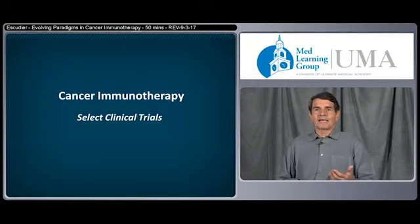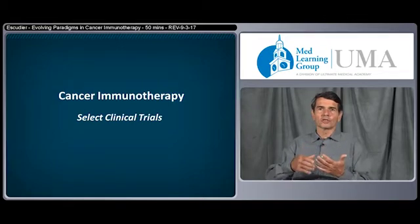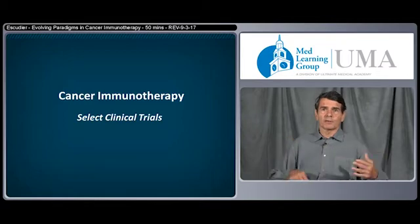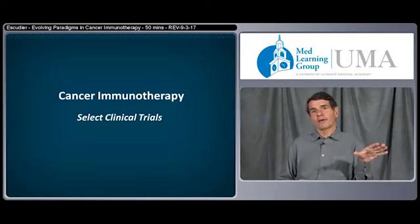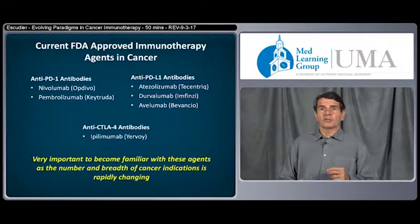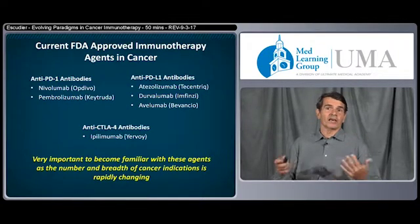So what do we have as cancer immunotherapy results? I'm just going to show you a few clinical trials just to give you an idea. Of course, it's not going to be all tumors, but I'm going to select a few of them to show you some idea of what we have here. So let's start with what we have as cancer immunotherapy agents approved, and it's changing every day.